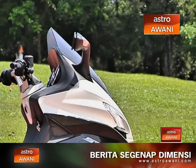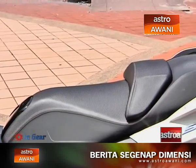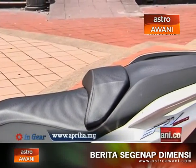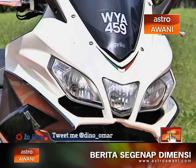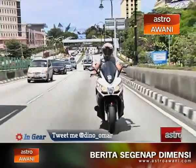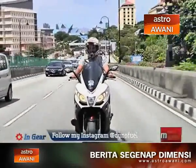And the other thing that's not brilliant in terms of practicality is the boot space itself. You've got one underneath here, underneath your seat, but that's it. You don't have any more cubby holes or storage areas. You should technically have more of it to make this bike a truly practical machine.